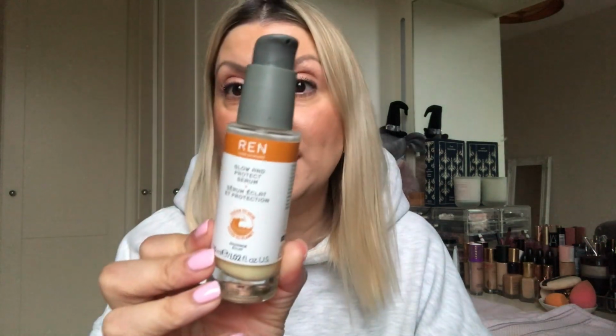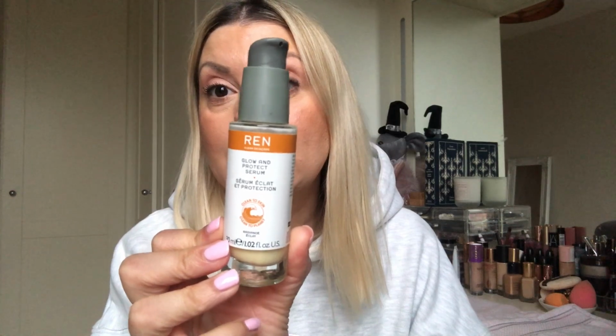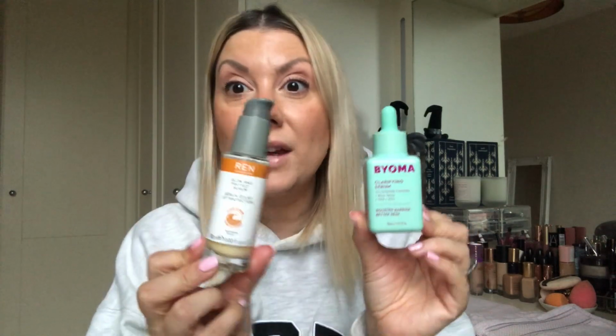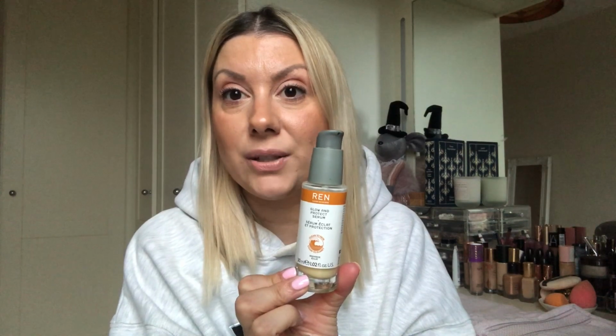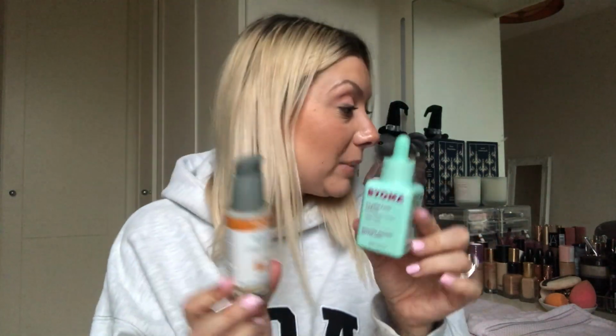or depending on if I'm feeling a little bit dull or a little bit drier, I will use my Ren Glow and Protect serum, which has got vitamin C in. So it just depends how I'm feeling. If I'm feeling a bit spotty and a bit blemishy, then I will go in with this. Most days I will go in with this. If my skin is quite clear, then I will go with this Ren one. This is gorgeous, by the way, beautiful, really lightweight vitamin C. And it's, again, great ingredients that's not going to irritate your skin, but just brightens skin up. It's really nice. And this is just to make sure you don't get blemishes, basically.